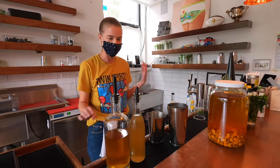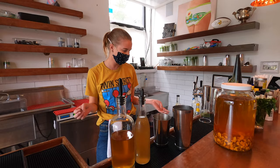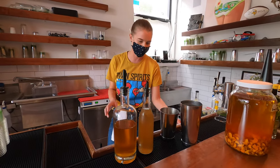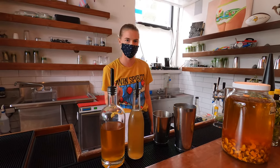With this cocktail, we did a lot of renditions. We like to play a lot with our house-made ingredients just to get that right balance. For this one, I decided on both lemon and lime for my sour. I felt both ingredients really balanced each other out and let the turmeric and ginger flavors come forward the most.